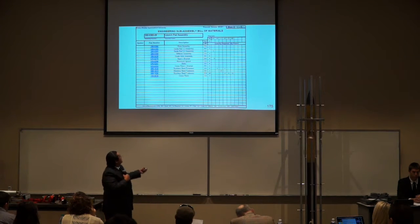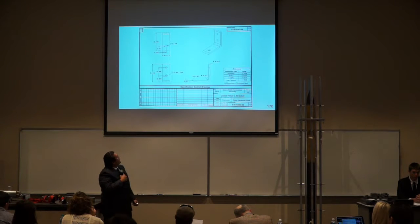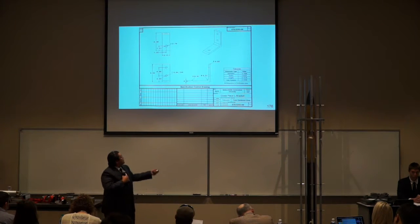The flavors are shown right here, and then this number represents the amount of times that the part gets used on that particular sub-assembly. For the individual parts, we have different types of templates. This will be the most common one, which represents an individual part. It has overall and specific dimensions of it, as well as a tolerance table.